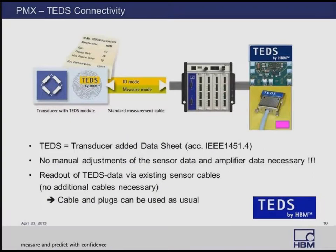PMX also offers TEDS connectivity, so if you are going to be using TEDS sensors, you can connect the TEDS sensor to any channel one day, and the next day you can go ahead and change it up, and you don't have to reconfigure your sensors anymore because of the TEDS chip that's built in your sensor. PMX will be able to read everything that the sensor chip has to offer and reconfigure itself.